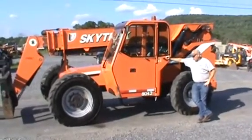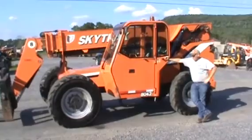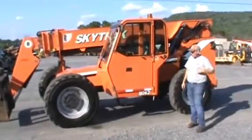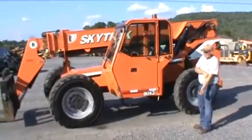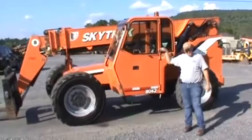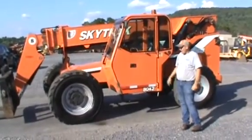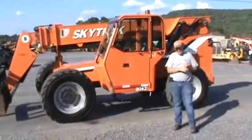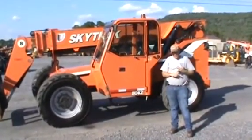I love the 8042s, and this does have cabin heat, which is getting a little harder to find. Machine is in very nice condition for an 06. Boom pads and stuff are very tight. All the lights work. It does have the bigger carriage, which I should have taken off and put the smaller carriage on and kept for myself, but I didn't get time to do it. 48-inch pallet forks. This would be an 8,000-pound capacity, 42-foot lift height.